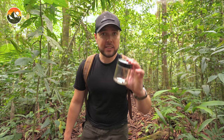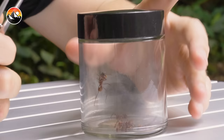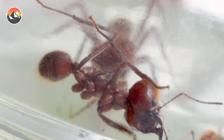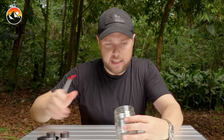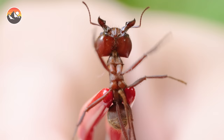It's time for round one. Let's go to the bite table and get this action started. All right. Welcome to the bite table. Here we have in our jar 5 soldier leaf cutter ants, and oh boy, are they angry. Let's get a closer look at the business end of one of these soldiers. Man, these ants just make you nervous.